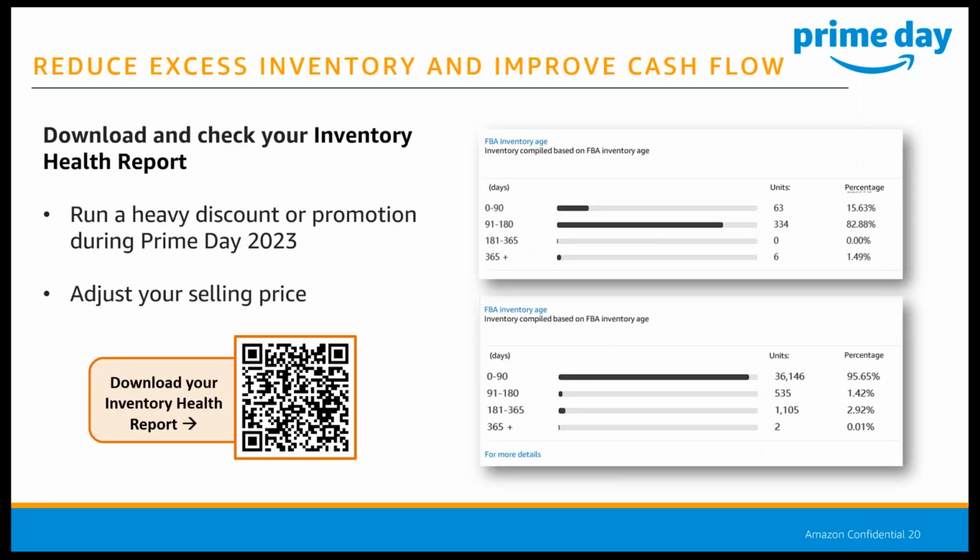So first and foremost, how to reduce excess inventory. As a good gauge, usually excess inventory means that you have stocks that is above 180 days, I would say. Less than 180 days is still okay. If you have too much excess inventory, I'll recommend you to first run heavy discounts or promotions during our tier 1 events like Prime Day, or you may consider adjusting your selling price, and you'll be able to see this dashboard in your inventory health page, or you can download the inventory health report.